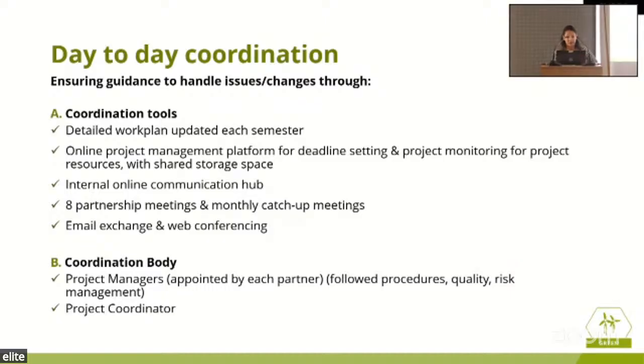We will have our online communication hub, obviously, and we have 8 partnership meetings aside from the monthly catch-up meetings that we're going to conduct. And obviously, communication via email and web conferencing whenever necessary and as much as we wish. Now, the coordination body usually used in projects is having project management within each organization, appointed by your organization, following the procedures of the program, ensuring quality, and doing risk management. And basically coordinating your organization's input into the project.